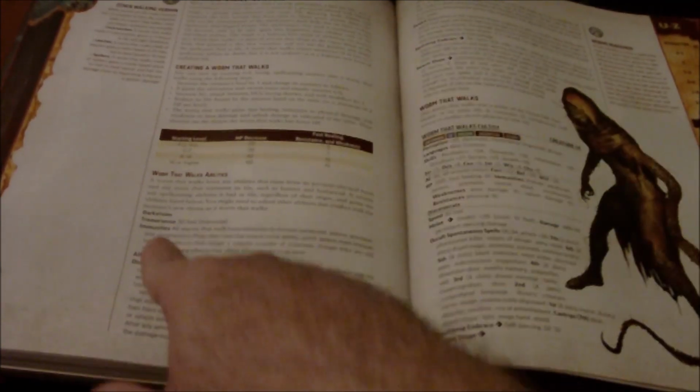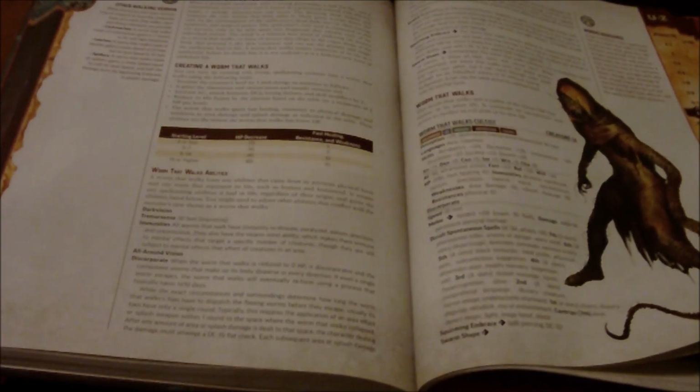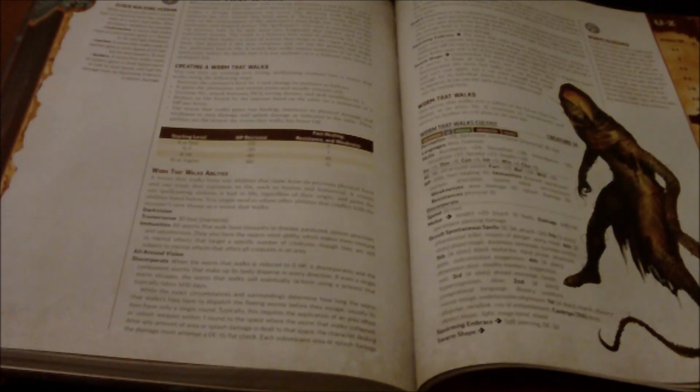The Worm That Walks gains fast healing, resistance to physical damage, and weakness to area damage and splash damage as indicated on the table as well. And then for abilities, they gain darkvision, tremorsense within 30 feet as an imprecise sense. They are immune to disease, paralyzed, poison, precision, and unconscious conditions. They also have the Swarm Mind ability, which makes them immune to mental effects that target a specific number of creatures, though they are still subject to mental effects that affect all creatures in an area. All-around vision, and then discorporate. When it reduces your hit points, it discorporates, and the component worms that make up its body disperse in every direction.